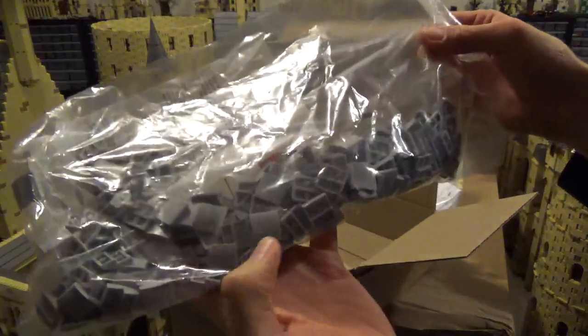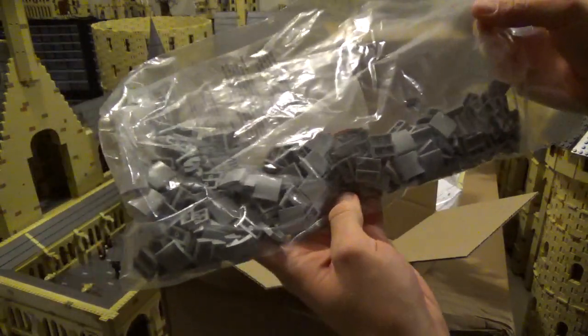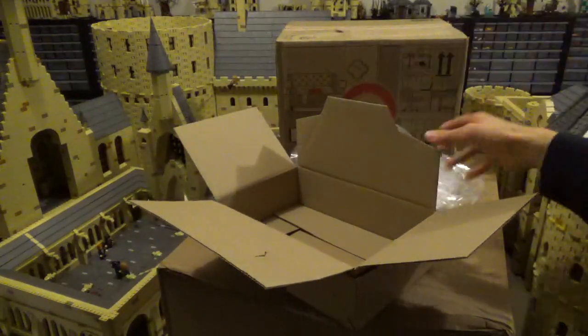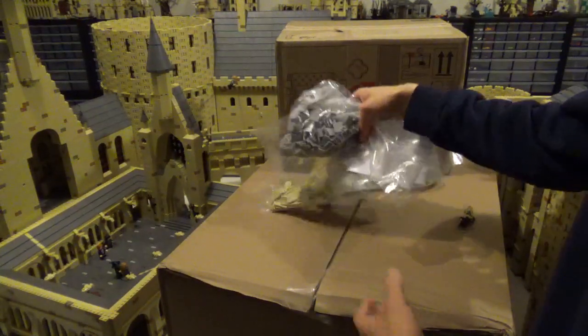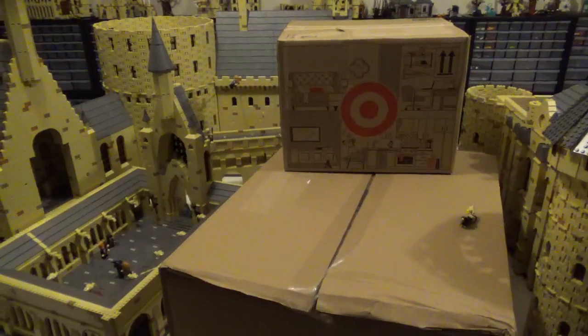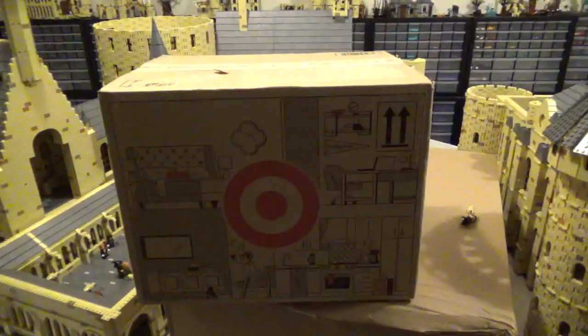I think I showed it briefly. But this is a bunch of parts I ordered after making that video, so I can continue making the stands for those figures to stand on. And that's it for that. Like I said, Pick-a-Brick, I don't usually order a huge variety of parts from, just because it tends to be a little bit more expensive. We'll go to the Target box next.